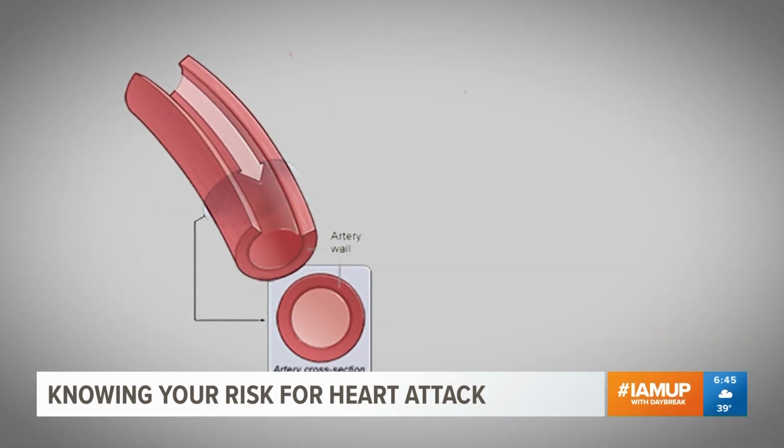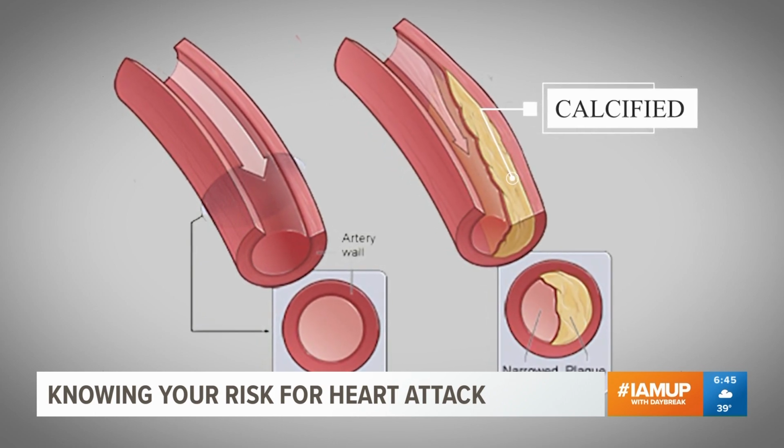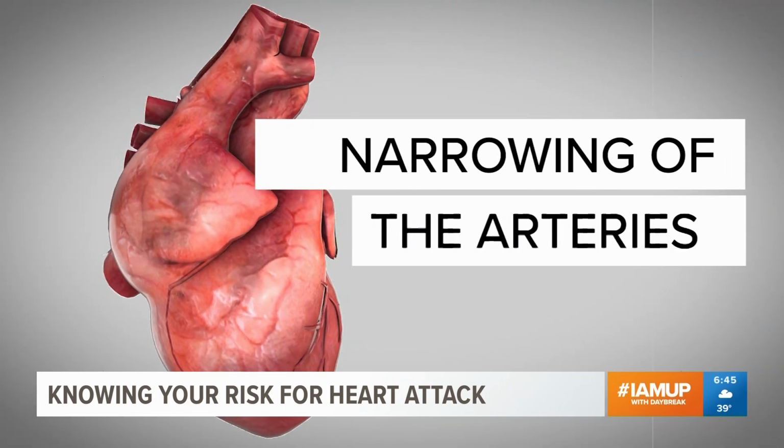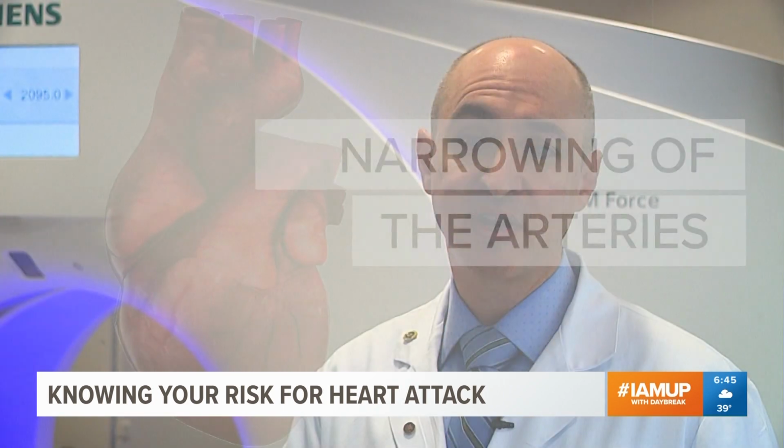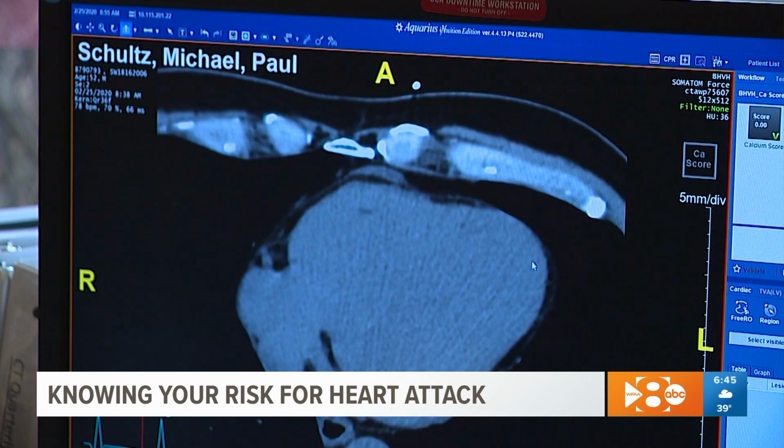Cholesterol deposits cause plaque to build up. Over time, that can harden or become calcified, leading to narrowing of the arteries. Plaque can rupture from the artery and shut down the artery and cause a heart attack. For some people, this screening is one way to keep from getting to that point.